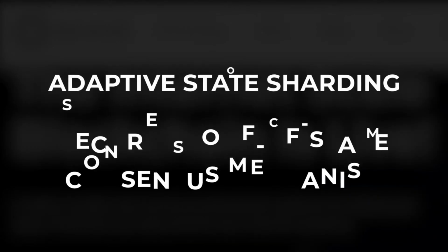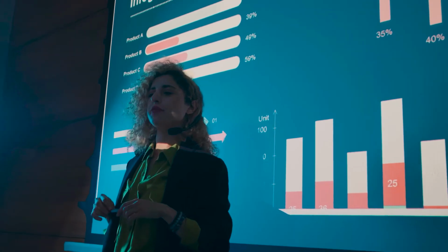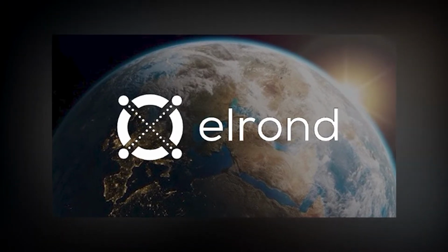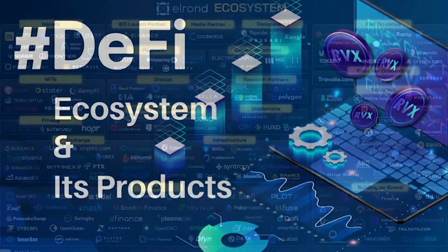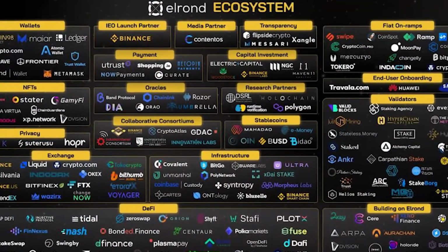two key components: adaptive state sharding and a secure proof-of-stake consensus mechanism, which we'll dig deeper into later in this video. The Elrond blockchain does not only enable high-speed transactions, it's also a complete Fintech, Internet of Things and DeFi ecosystem, which means developers can take advantage of all of these to seamlessly build all kinds of decentralized applications or dApps.